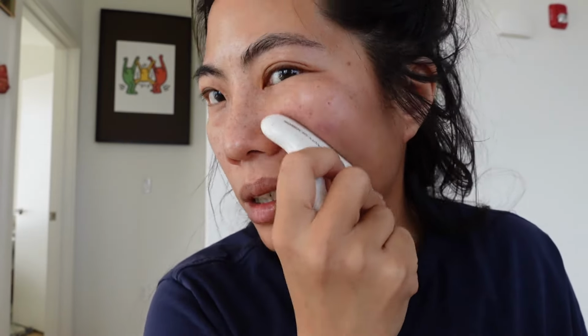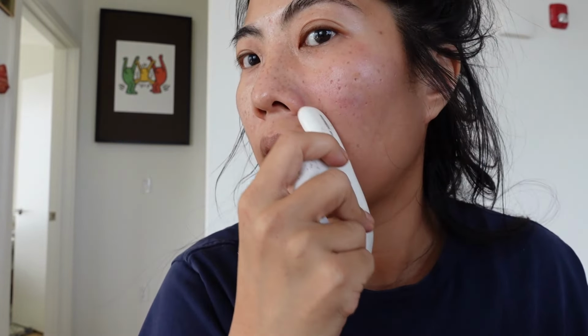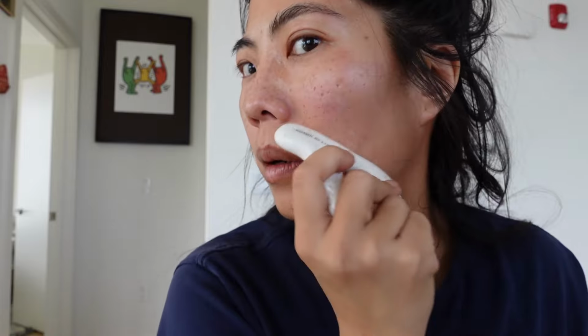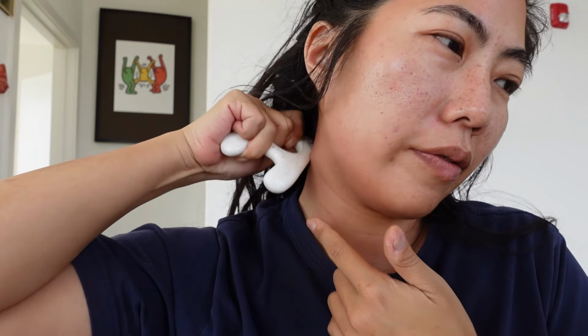For me, it's all about the lift in getting this line creased out as much as possible. For me, it feels the best on my neck, going upwards and getting the knots out behind the back. Do you hear that? The goal is getting your lymph nodes massaged out.